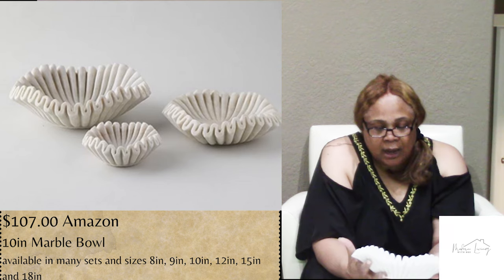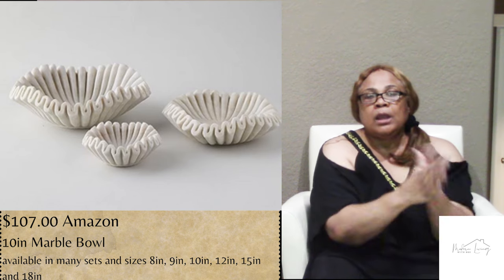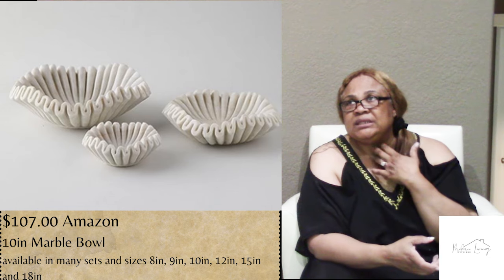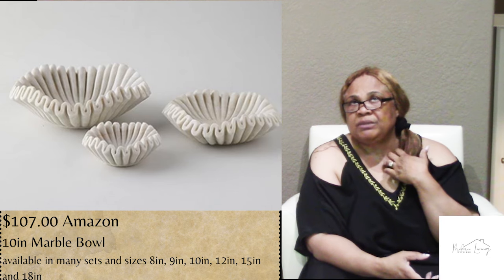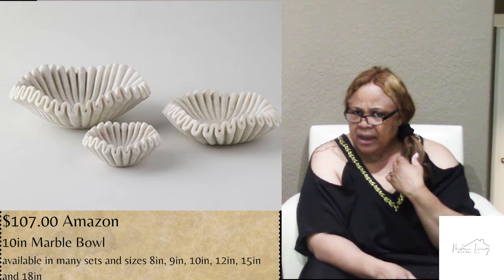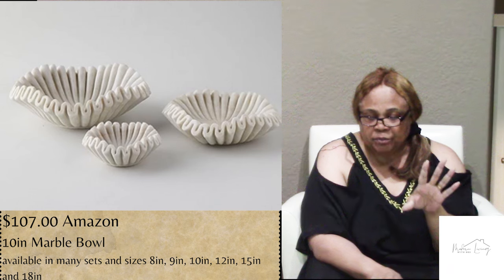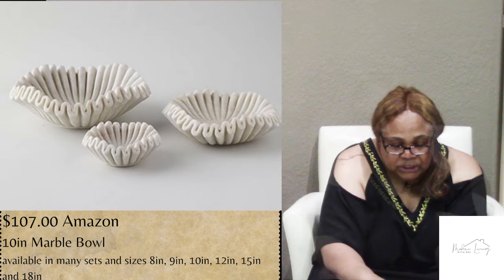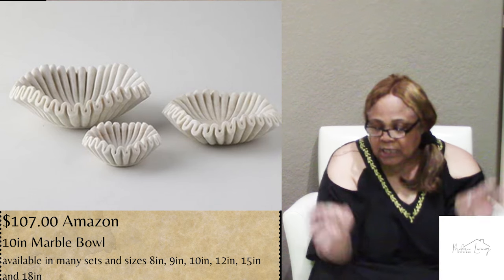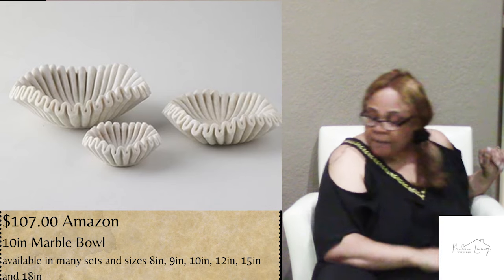Beautiful, just gorgeous. And you know, they do have them cheaper on Amazon. I think you can get it for something like $29, maybe $49. I'm not sure what they're made of, maybe some sort of porcelain or something like that. You can get it cheaper, you don't have to get marble. Just gorgeous. So that's it for Amazon.